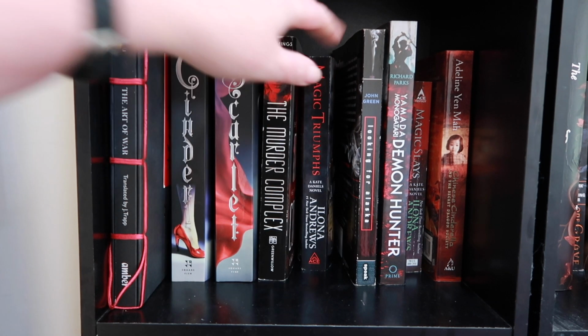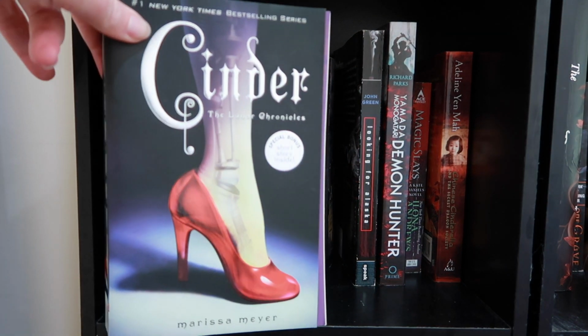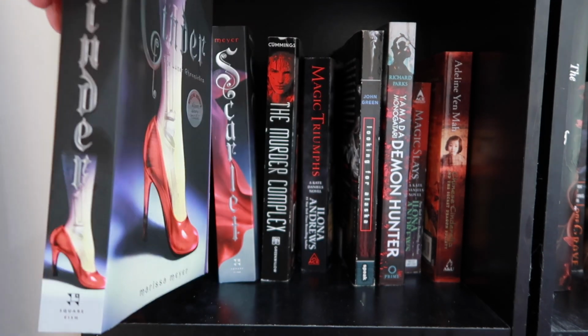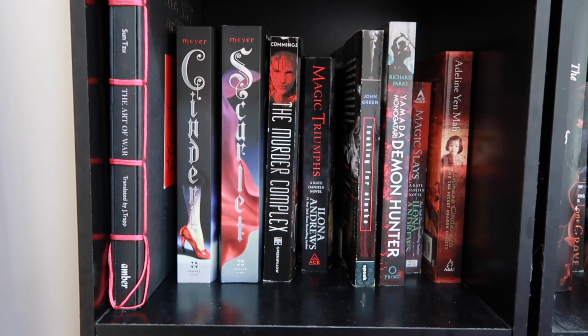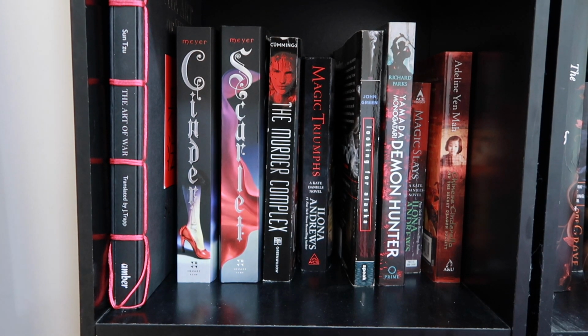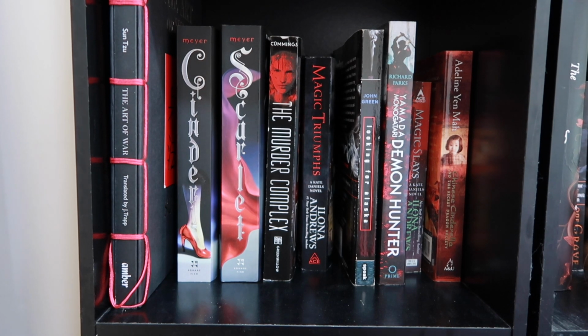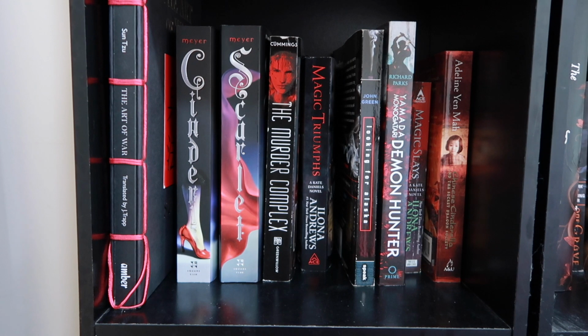It's my favorite series. I also really liked the Cinder series. What are they called? The Lunar Chronicles. I really liked that series and I need to get some more for my collection so I can have the whole series. At some point I really want to read The Art of War by Sun Tzu. Really this should be on my non-fiction shelves, but I'm not even going to talk about them today. If you want me to, I can, but it's much more of a mess than my fiction shelves.